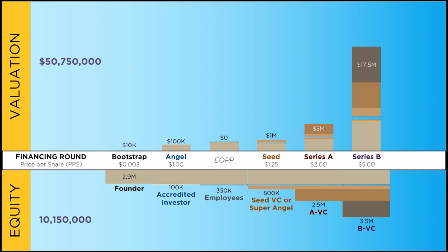So isn't that bad for the Series A investor? Aren't they going to be upset? Well, this example is illustrating how successive rounds of financing, while numerically dilutive, represent an accretive valuation.